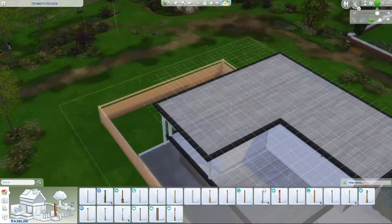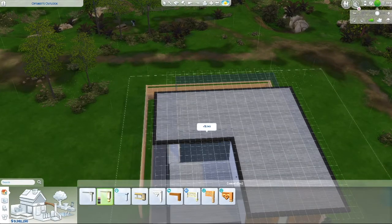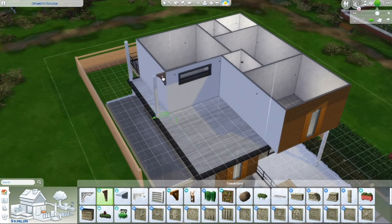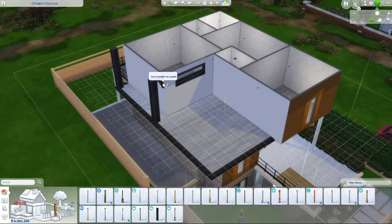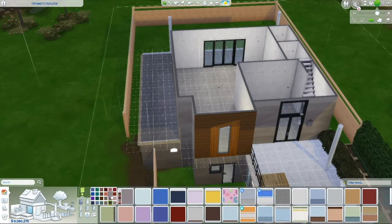And I really liked this dark timber that was used to frame the roof. I thought that was really nice. And then there's also this section of the roofing that was jutting out, and it looked like it was on an angle. So I added in these roof pieces that made it look like there was that angled out part of the roof. And then I added in these really black industrial columns. It's a very interesting feature on the house.